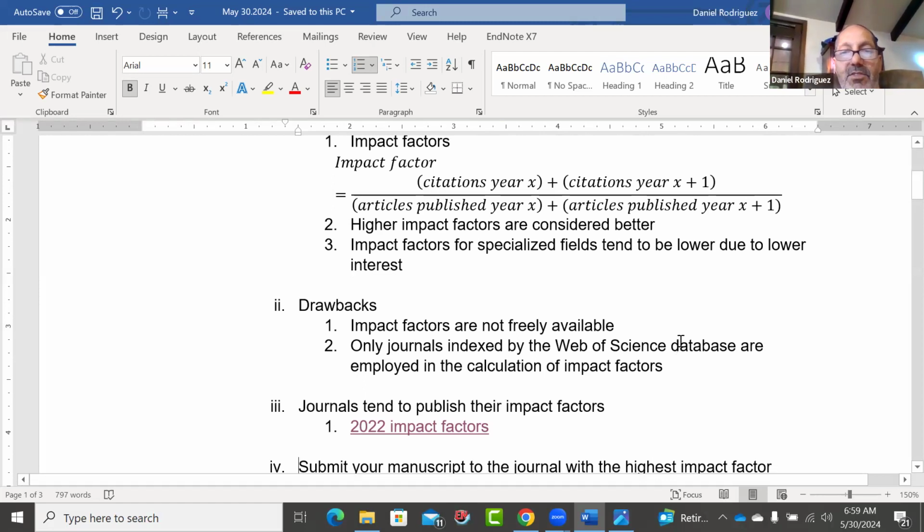Some of the drawbacks to using this approach and looking for impact factors is that impact factors are not freely available, like lists of them in general. But because of the advocacy people do these days, you tend to be able to find everything for free. So you might have to do a little extra search.